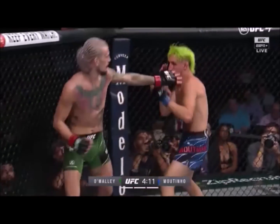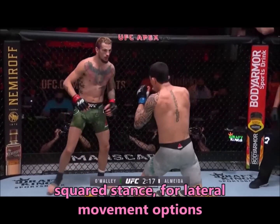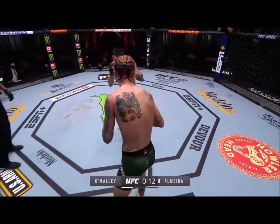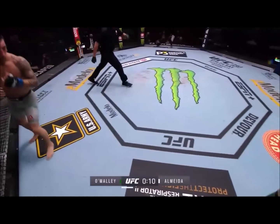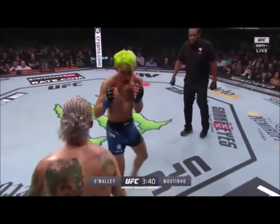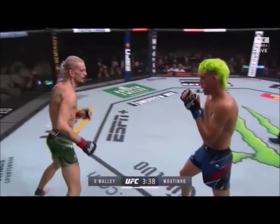When close near the cage, O'Malley starts switching his stance into a more squared stance, and this allows him to move side to side more effectively. And he'll typically use this to fake different lateral movements to create misdirections against the opponent. This allows him to reset himself into a different position where he can get back to working into a neutral range.